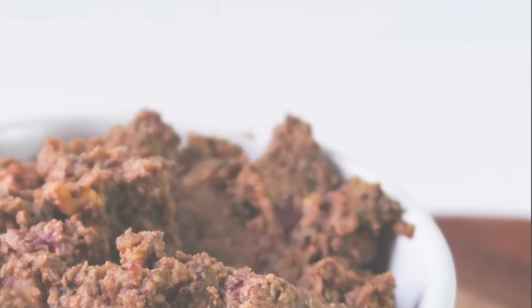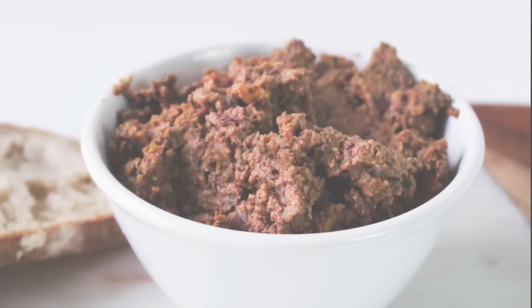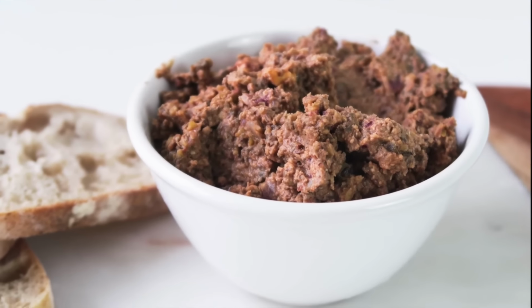So for the final recipe, it is a savory one. So these are rillettes. I don't know if you know that word in English, whatever, but they used to be one of my favorite things with meat.